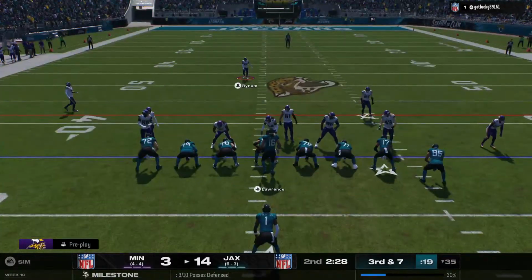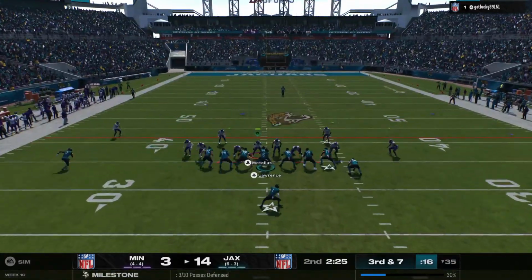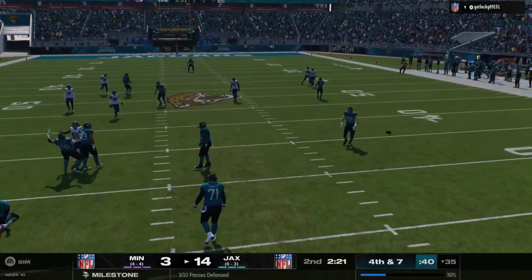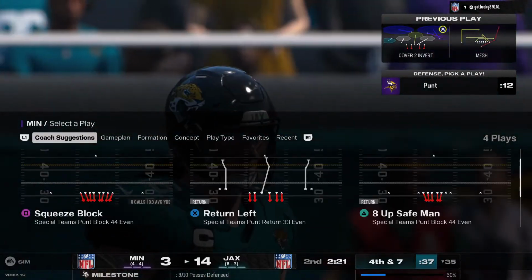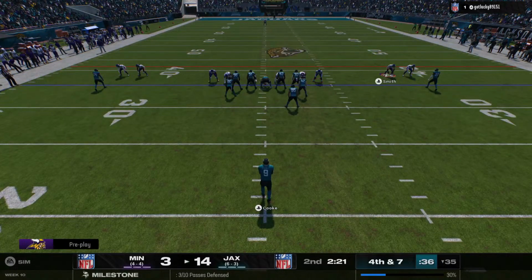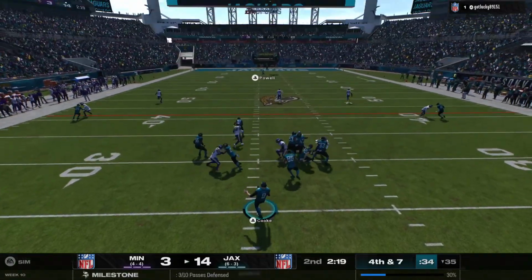Here's 3rd and 7. Lawrence. And that is incomplete. This offense has to find a way to be better on 1st and 2nd down, Mike. Living in these 3rd and long situations, must pass, is not a recipe that their offensive coordinator wants to operate in.